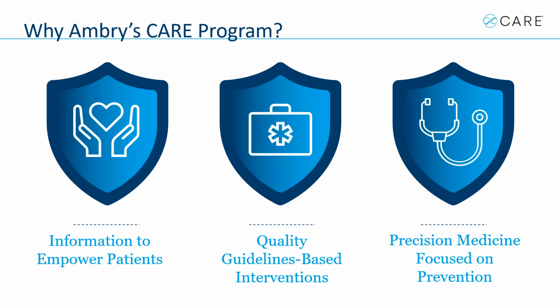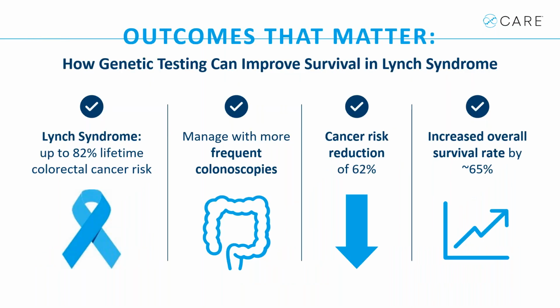And what that gives us the opportunity to do is focus precision medicine on prevention. So we're able to make sure that patients are getting their colonoscopy and they don't get those colon cancers. And this is just one example, but clearly one of the outcomes that matters is that we can identify somebody with Lynch syndrome who has a high risk of colon cancer, and needs to be managed more frequently with colonoscopies. We can reduce their cancer risk. And even if they do get a cancer diagnosis, we can increase their survival.